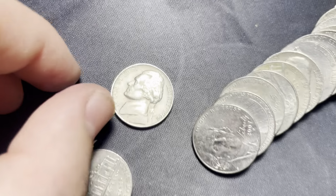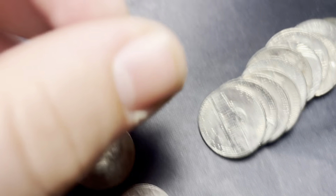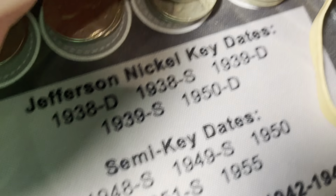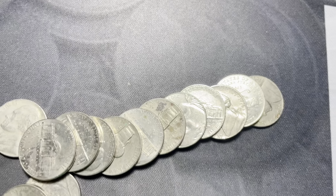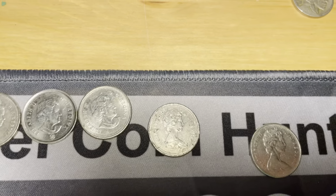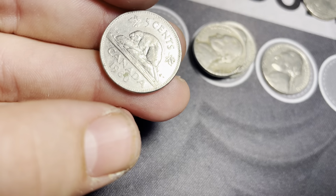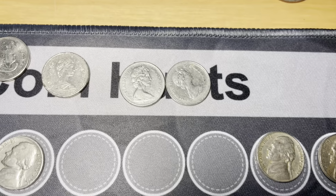Then we saw an older one, 1962. Then here we got a 1958 Denver. So 2 finds in that roll so far, and I don't see anything else. Next roll, and I might have to just stop filming these, but we found another Canadian. It has the older design, like the nickel one did. So hopefully it's nickel. And it is a 1980 nickel. It's fun to say.